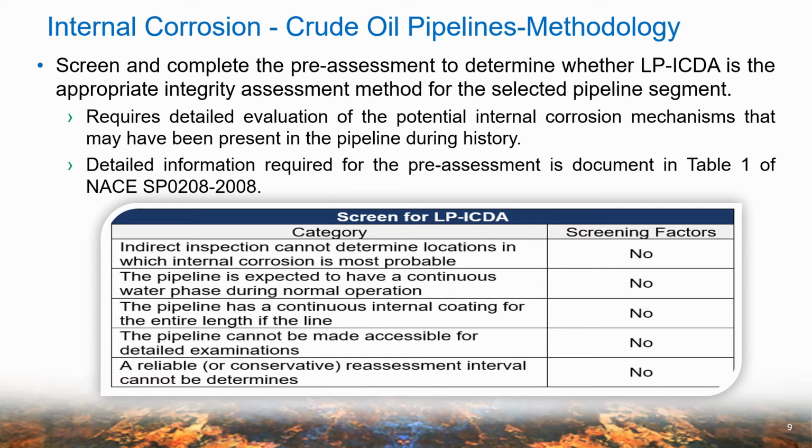You want to know, can indirect inspection not determine where internal corrosion is possible? Does the pipeline have a continuous water phase for the entire pipeline? Does the pipeline have continuous internal coating for the entire pipeline? Are there conditions that make it not possible to complete the detailed examination? Are there conditions that make it not possible to define an accurate reassessment interval? So when you capture all the information and complete the pre-assessment, select all your regions, then you can confirm that the pre-assessment is feasible.